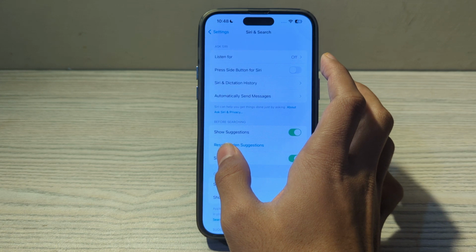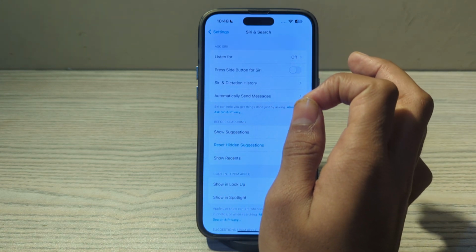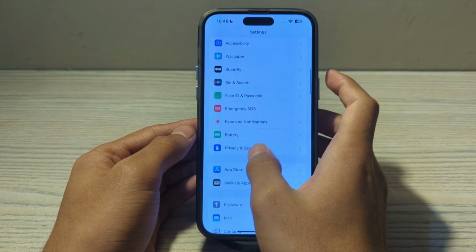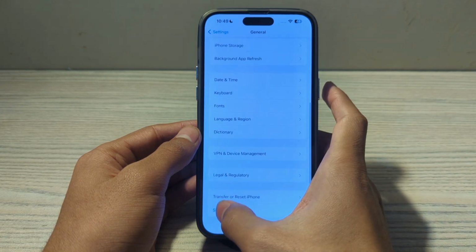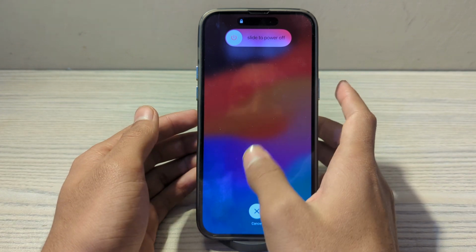After this, if you're still facing the issue, then you have to restart your iPhone. Sometimes a simple restart can resolve these types of issues. Turn off your iPhone by going to settings, then go to general, scroll down and then tap on shut down. Shut down your iPhone and then restart it after 15 to 20 seconds.